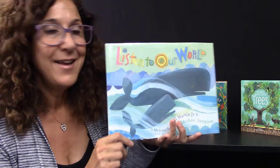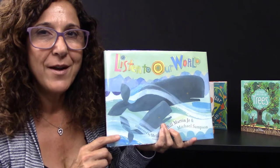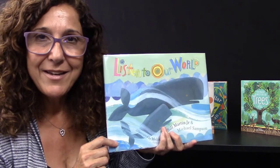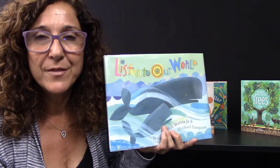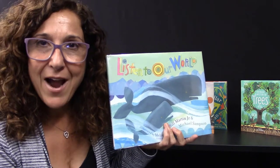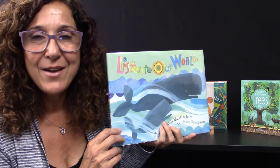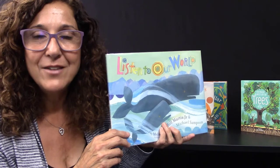Next book that we're going to read is called Listen to Our World. I'm going to go ahead and play a sound right now, and I want you to tell me what you think it is. Let's see. Did you think monkeys? Yes, that was the sound of monkeys. Let's do another one. What's this sound? Did you think of parrots? Yes, they're squawking. They're having fun out in the forest. So when we go out into nature, we can listen to all the sounds that are around us and just enjoy.